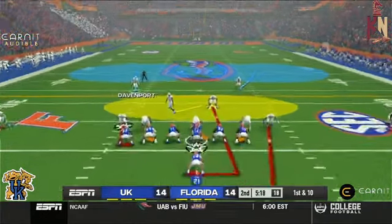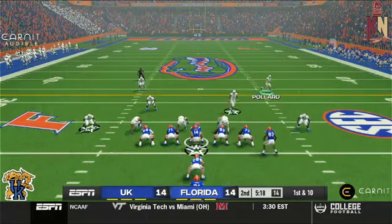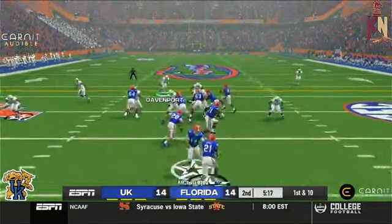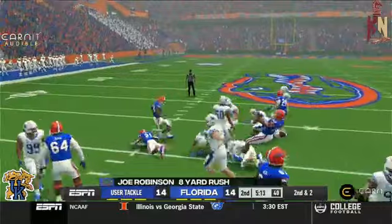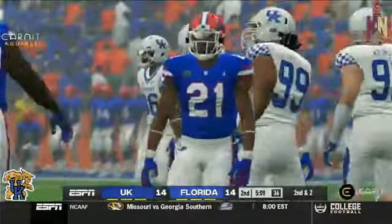Mike is 59. Today 9, green 9. Watch the slant, watch the slant. Motion, motion. Makes it out to about the 30. Gain of 8 yards. That makes it 2nd and 2.